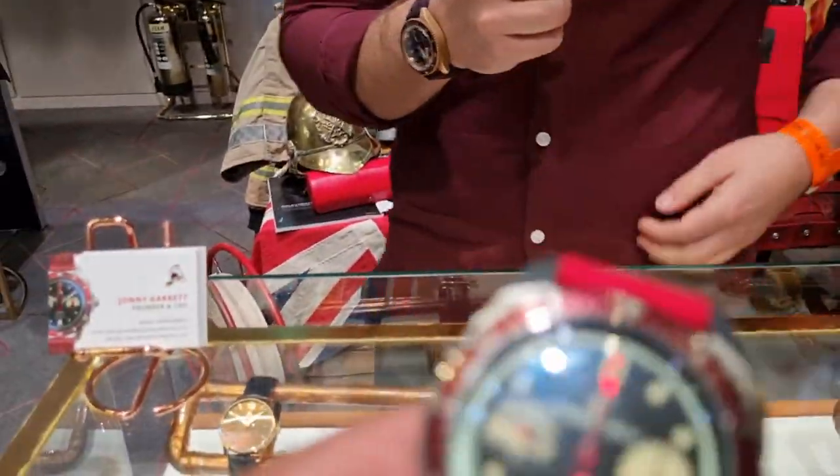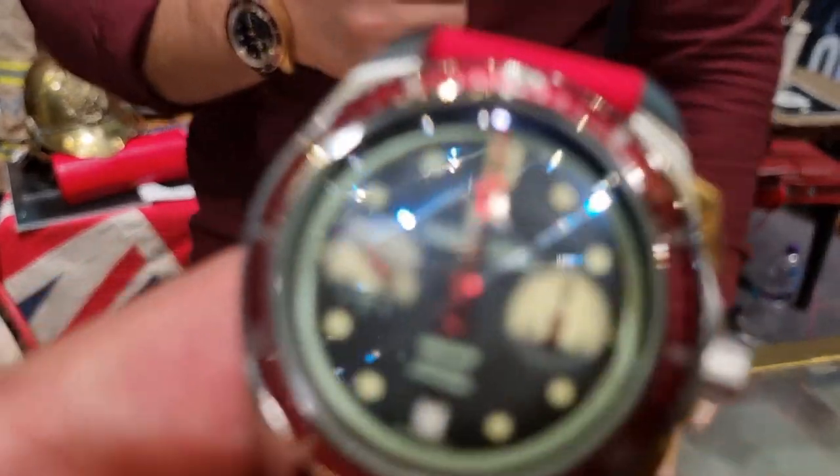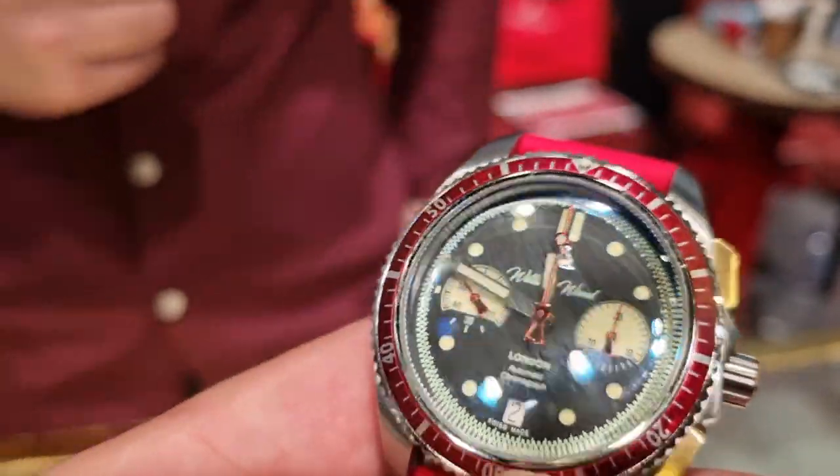Look at this. This is stunning. Goes with your shirt, sir. Absolutely. Burgundy. And yours were matching. Yeah, of course. So look at that.